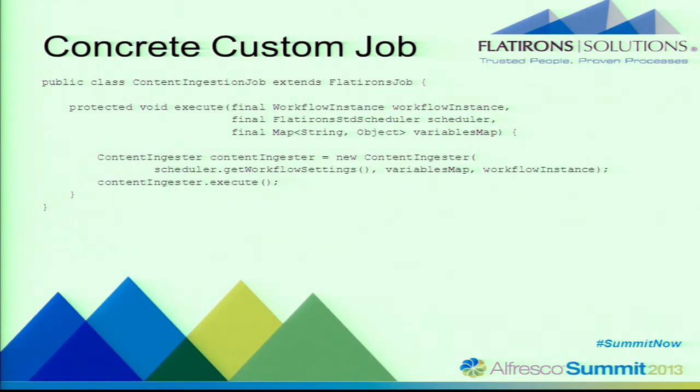All right, so our concrete custom jobs are going to be fairly straightforward. We're just implementing that execute method, and just for the purposes of the abstraction, I've abstracted that out into a completely separate class, but that's where all the real work is being done. But we get the information that we need passed in from the execute that we get elsewhere.